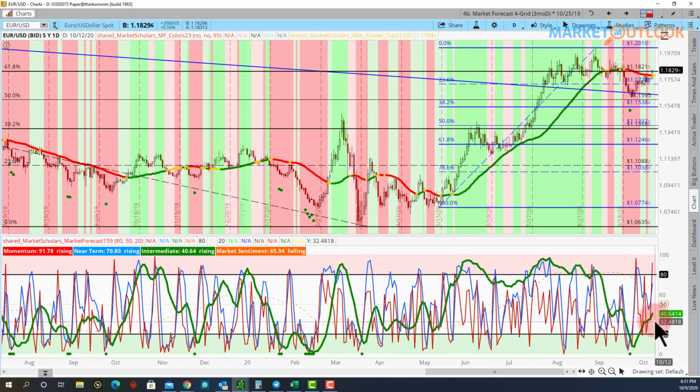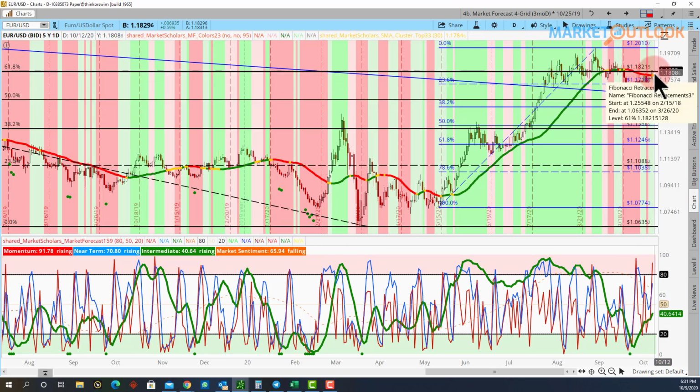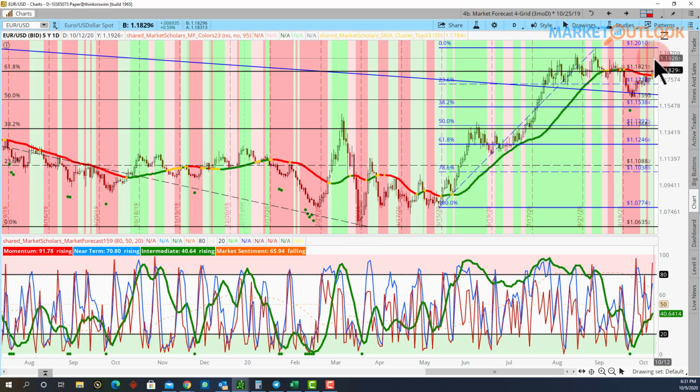The intermediate line is rising. It's not above the 50 level yet, so we're not out of the woods. We did get a near-term pullback here, and we're starting up to new highs. But you can see that this is an important level that we need to break through. We had a lot of buying and selling up in this 118 and a quarter level, and that's about where we're at right now. So we break through here, and now we're able to get going again.